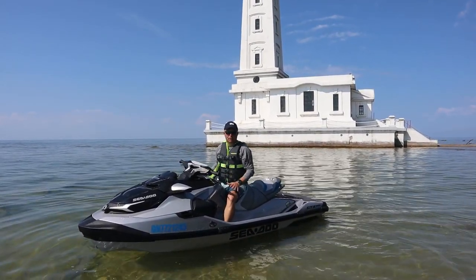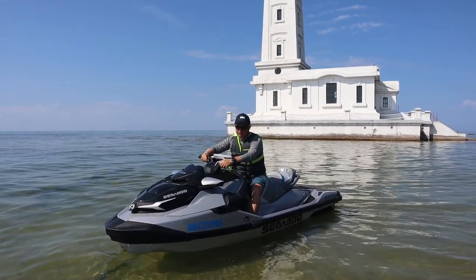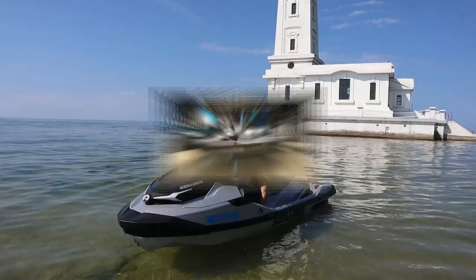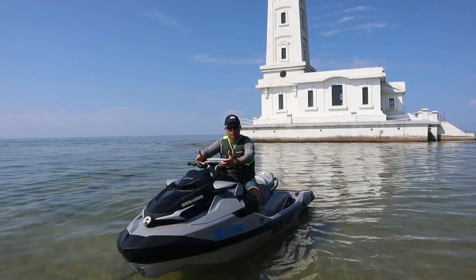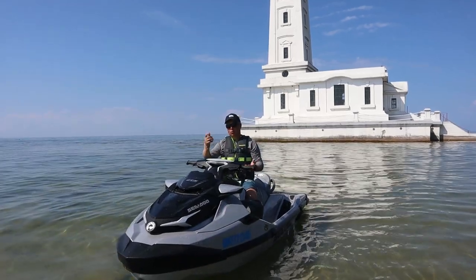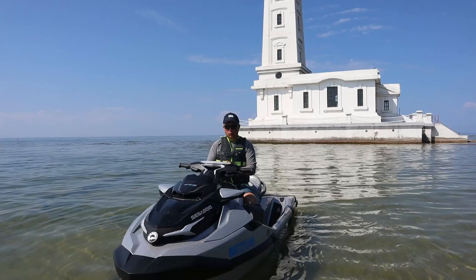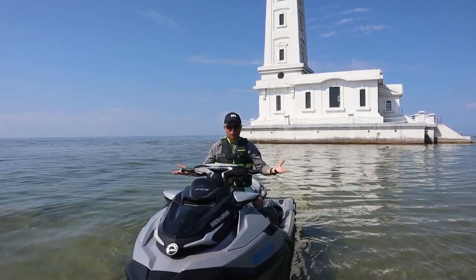This is the 2021 Sea Doo GTX 300 Limited, which I've been given to use and try out on behalf of Energy Powersports in Oakville, who have very kindly lent me this for a few days to play around with it, find out what my review of the actual unit is compared to my GTX, which is a 170, which we did a couple of weeks ago, and find out what the difference is between the two. And I can tell you right now, there's a lot of differences in the two units.